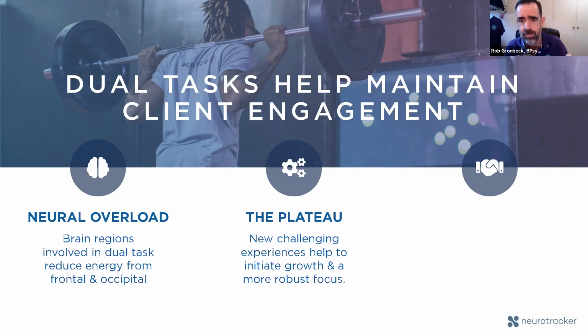You give dual task challenges, which drop someone's score, and then they persist at it, and then they can do that score that they used to not be able to do while doing that task. The other reason why we do NeuroTracker with dual task is it gives us a really robust focus. It almost helps you to keep focused anywhere.